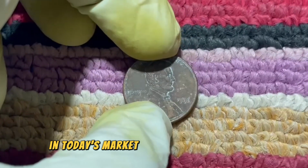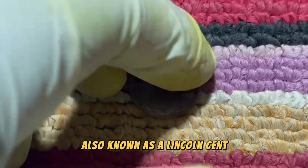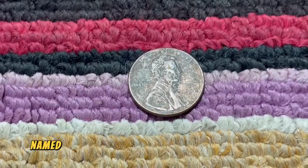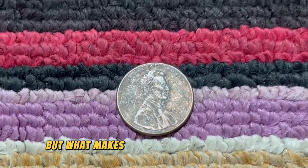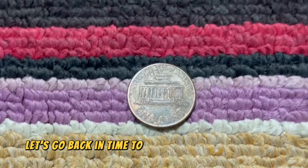The 1996 1-cent penny, also known as a Lincoln cent, is part of the long-standing series that has been produced by the United States Mint since 1909. Named after the iconic President Abraham Lincoln, this penny has seen several changes over the years. But what makes the 1996 version stand out? Let's go back in time to understand its background.